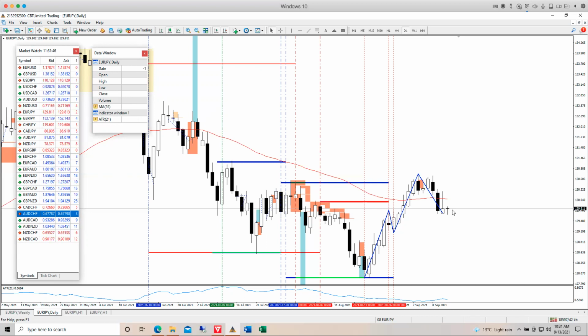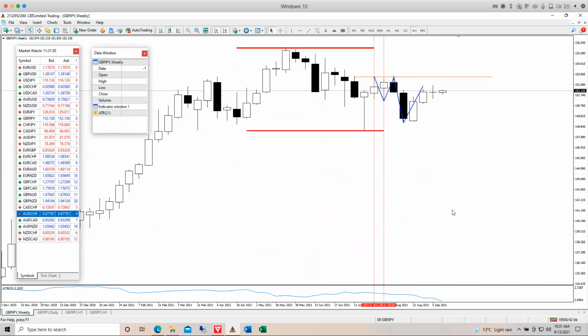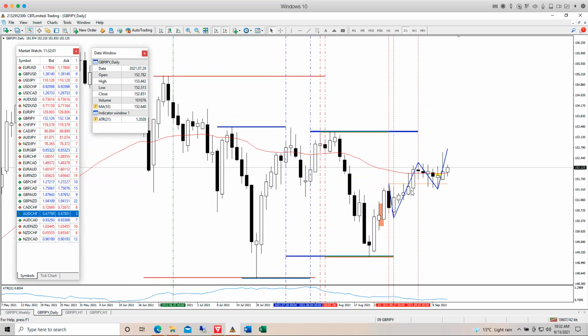In any case, that's something that you can keep an eye on, but it's not immediately high on our agenda. GBP Yen, really flat, nothing of interest last week with that spinning top doji. So really of no real interest to us on that time frame.